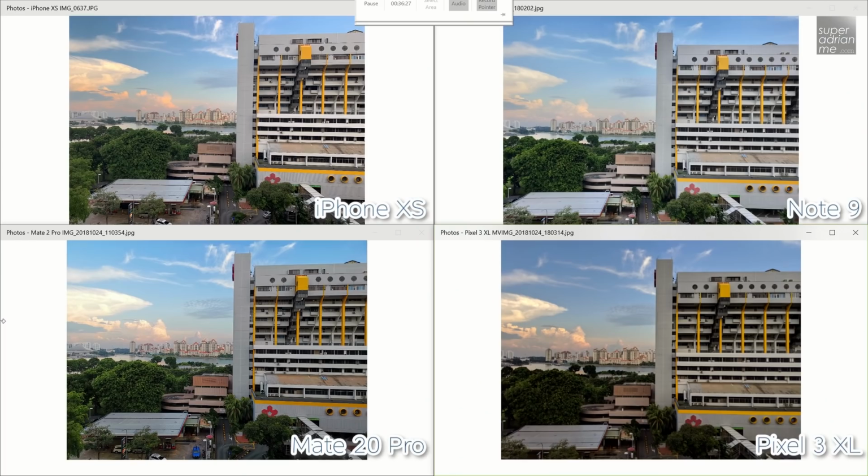So now looking at the tele and landscape shots, the iPhone actually did a pretty good job, but the skyline is a little bit saturated, which looks unnatural. The Note 9 is a little bit washed out, but it's still a good shot. Pixel 3 XL has a little bit too much contrast, and you can see that a lot of details are lost at the shadow areas of the picture.